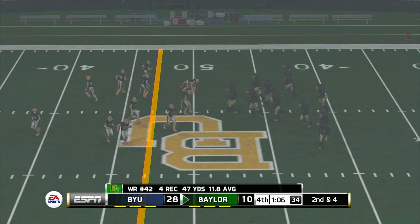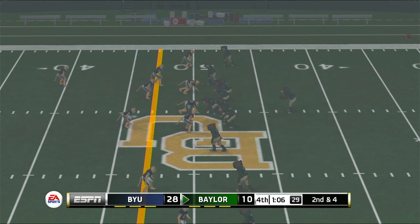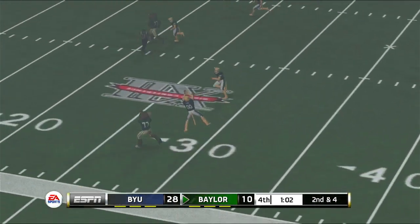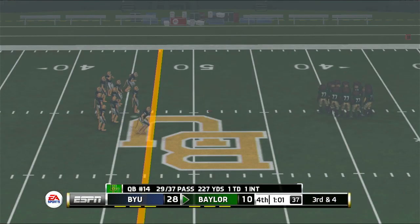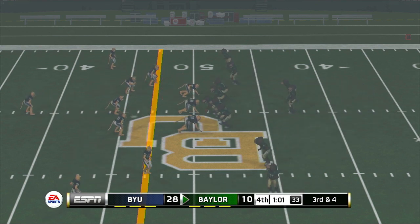Second and four coming up here. Ball on the 49. They'll spread the field with five wide. He zips it. Almost picked off. Number seven breaks it up. That'll bring up third and four. See what you got. Mike 41. Under a minute left.